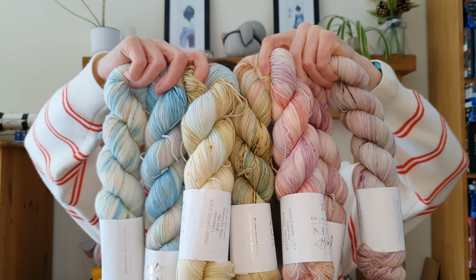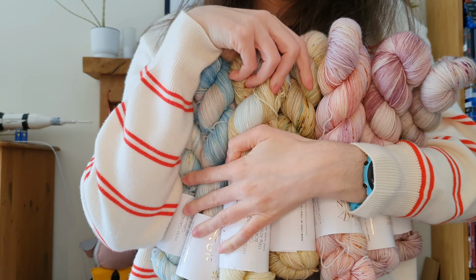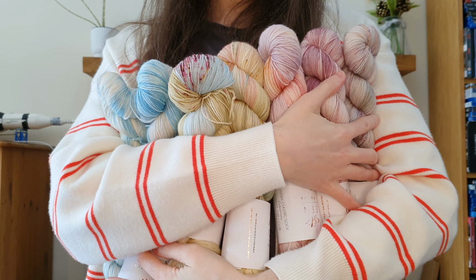I'm going to try and get all these. Oh, I've got enough fingers. Bear with me. Hang on, I nearly got them. Oh, picked up the wrong thing then, sorry. Right, there we go. So these are all the colours that I want to use for that shawl, hopefully in that order as well. I think that's going to be stunning.